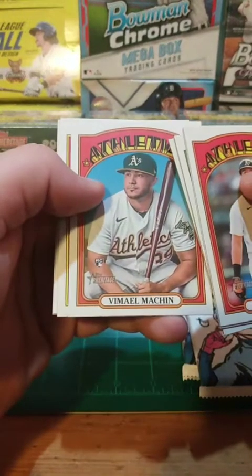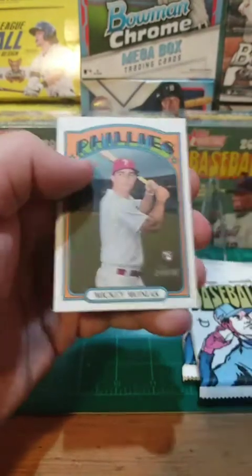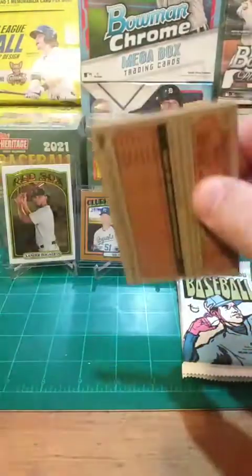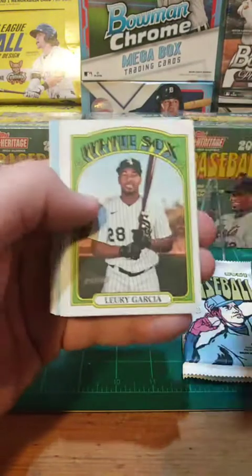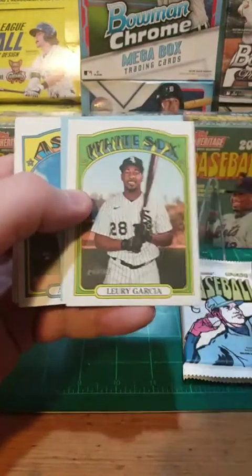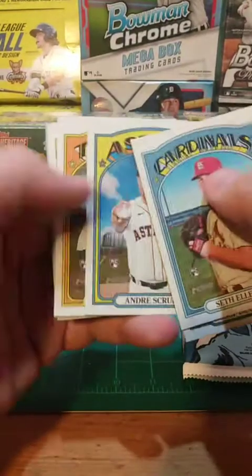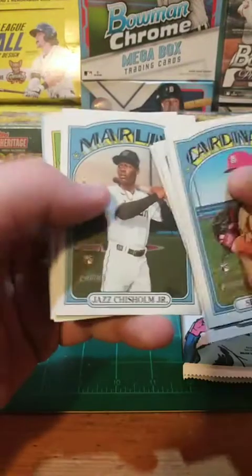Have not heard of this guy, Vimeil Machin. Never know, could be a superstar. Something in this pack, probably just an insert, throw it to the back. Scrub, probably is a scrub. Chisholm again.